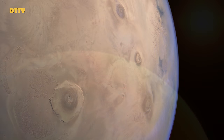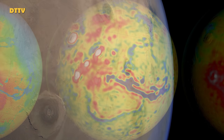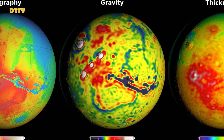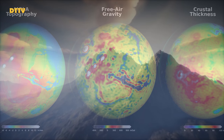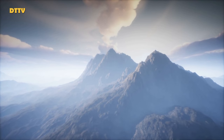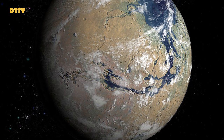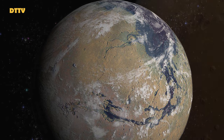The Tharsis Bulge can probably answer the first question. According to some recent research, Mars's giant volcanoes were formed by intense heat that caused the release of vast quantities of water from its crust. The water initially flowed underground, but it broke through the surface, creating today's features. Other evidence suggests that water flowed on Mars billions of years ago.